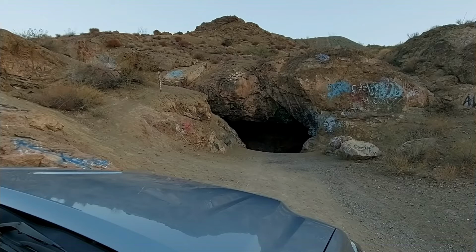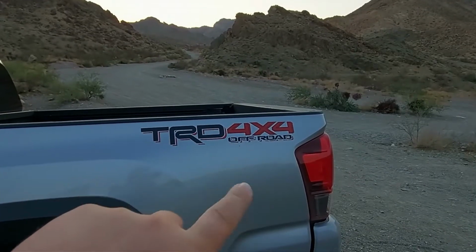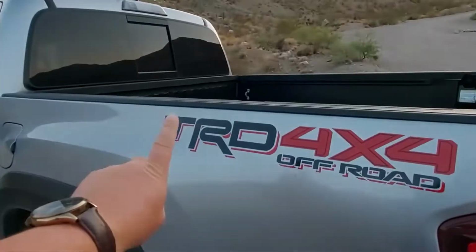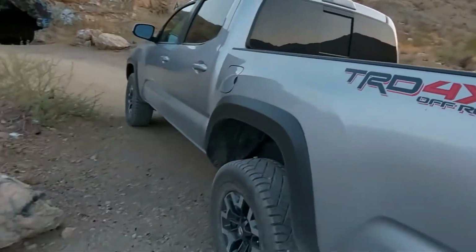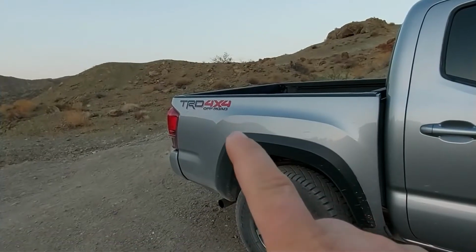Oh my god, is that a Tacoma? Is that a Tacoma? Oh my god! Turd 4x4 off-road.